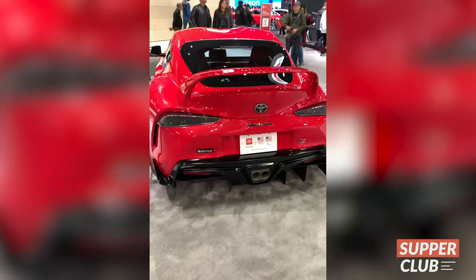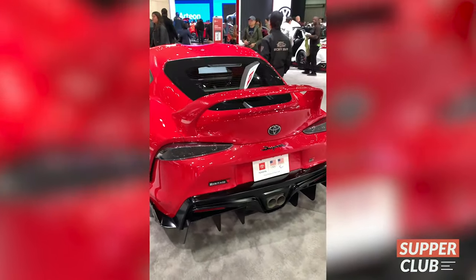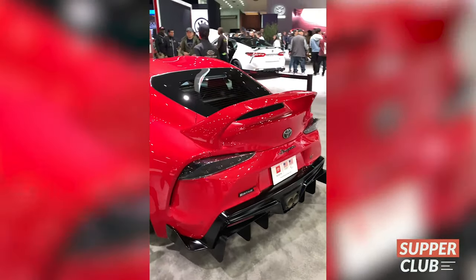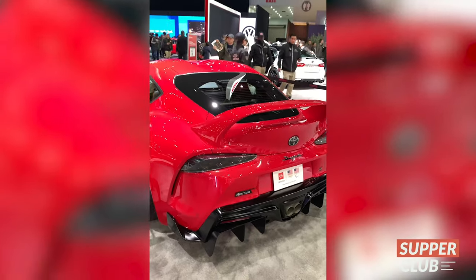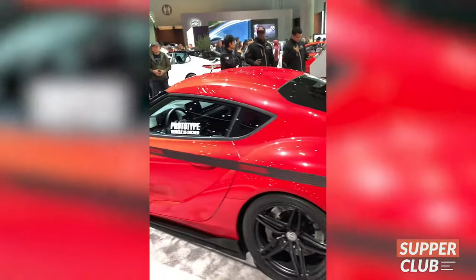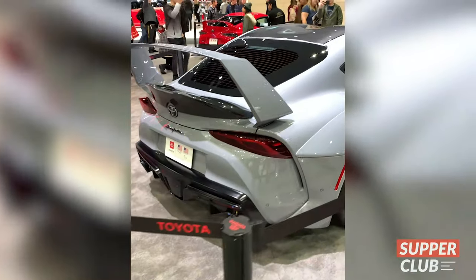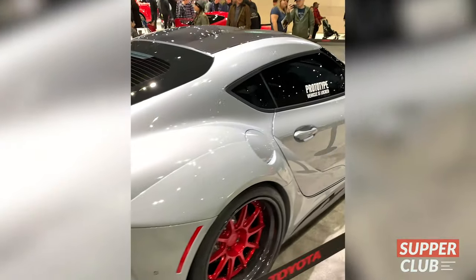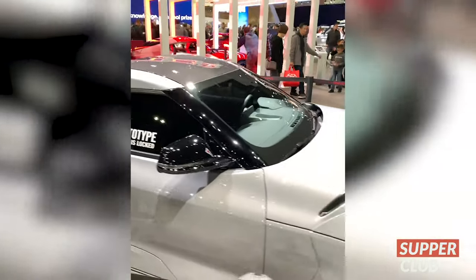Somebody told me that this actually has the MK4 wing on the back, which is really cool that they were able to modify it and make it work. How about that? Just a beautiful car. I would never buy one, and I don't care to ever get one, but this car was at the SEMA car show just last week.